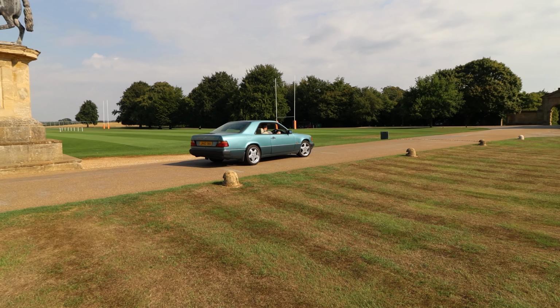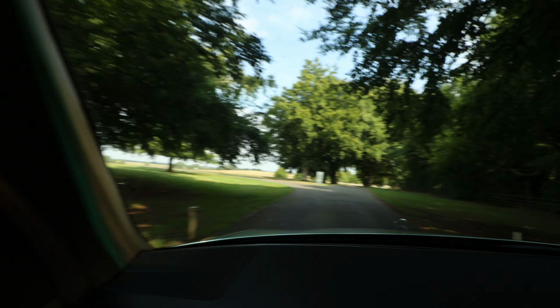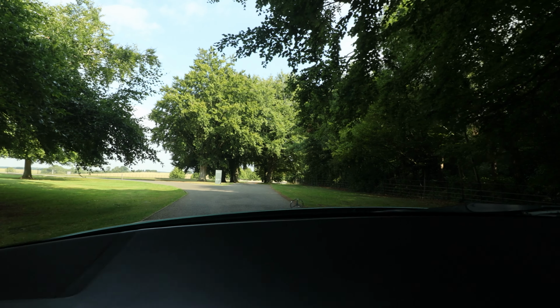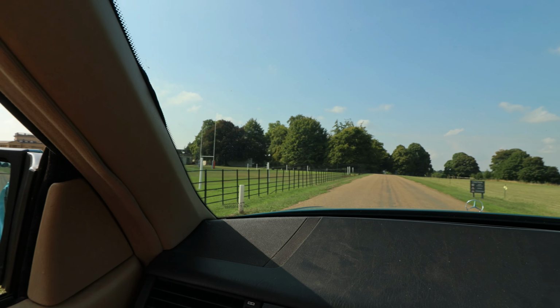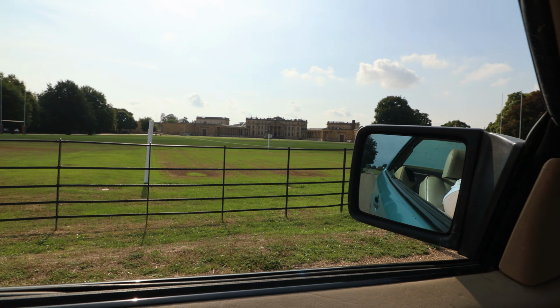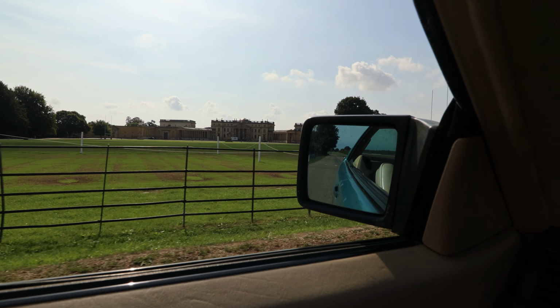I do love a pillarless coupe because it's nice and airy on a summer's adventure. And it is a true summer's day, isn't it, Ben? It is. We've got the perfect car to do this in. Built by Daimler-Benz, so when money just wasn't an object. Cruise control on a 31-year-old car.